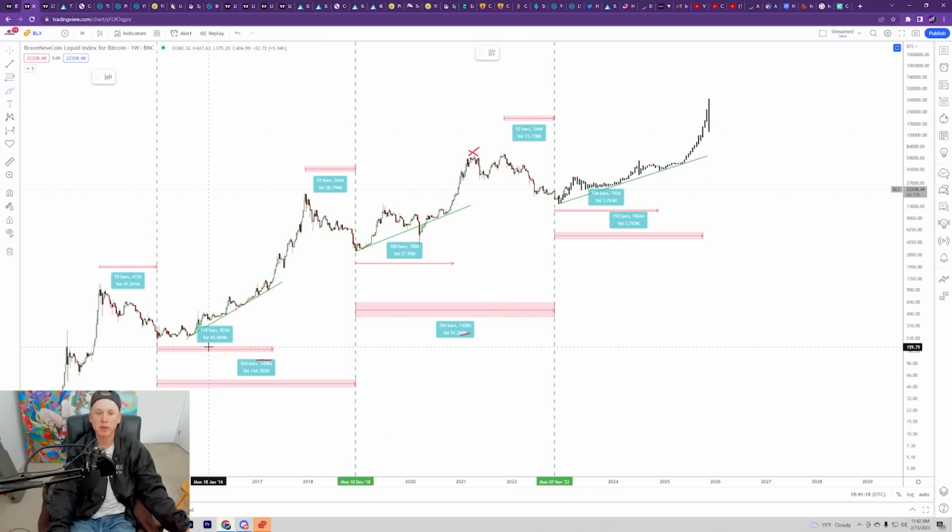you have time nonetheless. I didn't get really heavily invested into the last cycle until right here at the very beginning of 2020, and I still was able to make a ton of money during this entire upswing when Bitcoin went to 65,000, even when Bitcoin went to 69,000.